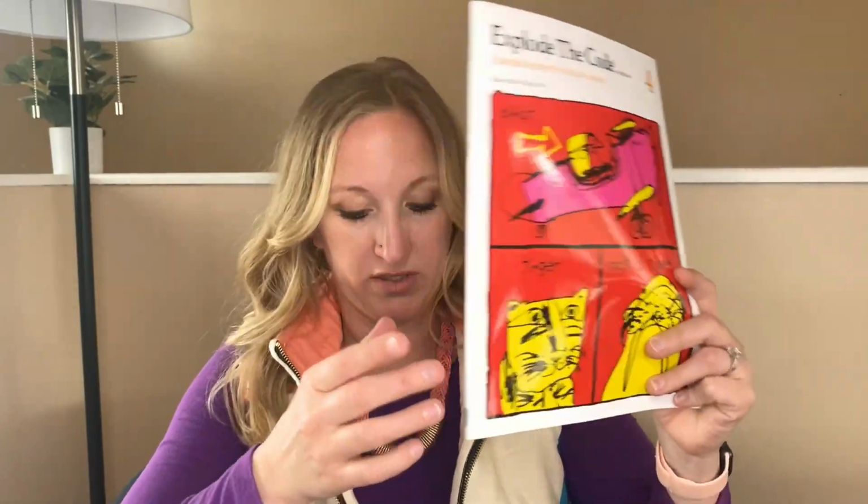All right, we'll do that one last. That one came separately, didn't it? Oh, I forgot about these. That's so exciting. Okay, next we have the other Explode the Code, Level 4. My 2nd grader is doing level 3 right now, and when he finishes that, we will move into the level 4 book. So that's ready to go for him. And that's all we do for Explode the Code.